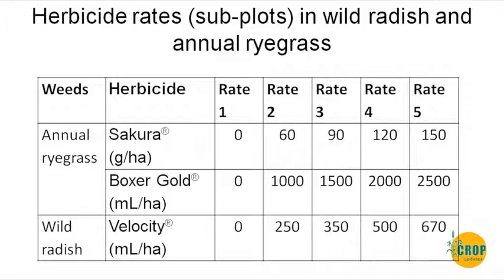So, we tried not to exceed the recommended level, but in this case we had to go one step up. For wild radish we used Velocity at 0, 250, 350 and 500 mils and 670 mils, which is the maximum recommended rate.